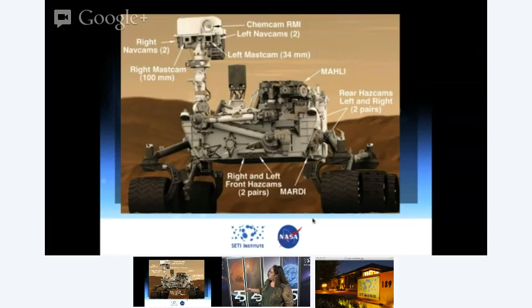And then you see up here, we have some more navigation cameras. We have the mast cams. Those are the ones that can actually zoom in and take decent telephoto images of far-off parts of the surface. And then ChemCam right here. That's the laser. If you've heard that this is a nuclear-powered rover with a laser that can vaporize rocks, that's true. It has a laser.